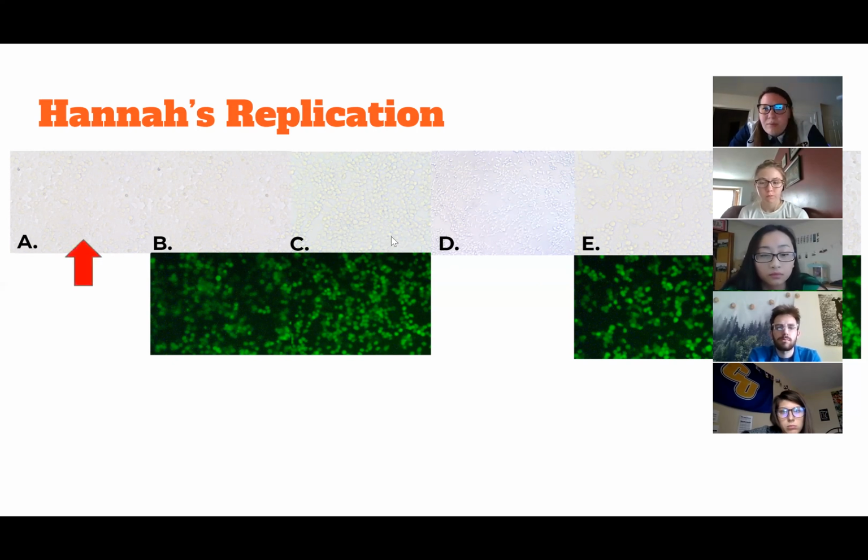So just A, you're seeing normal sitting cells. B and E, you can see that we're still seeing quite a bit of circular cells, but especially in B, we're seeing less of that toxicity. They're more flat and have that web framework we're looking for.